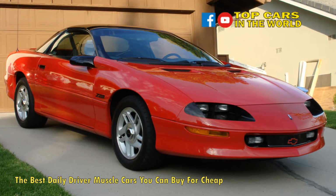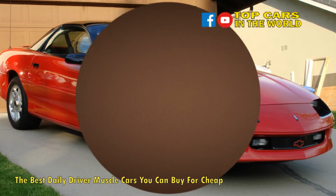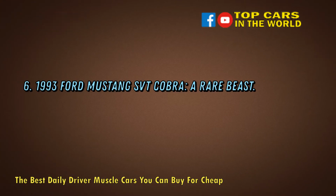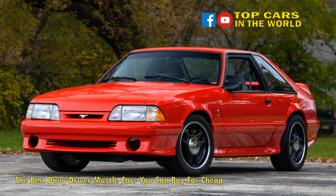6. 1993 Ford Mustang SVT Cobra, a rare beast. Just before the 1994 Mustang arrived, in its fourth generation, it sent off the last of the Fox body Mustangs with a bang, as the SVT Cobra trim.